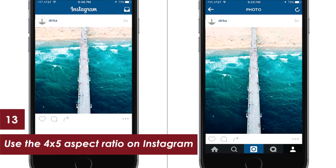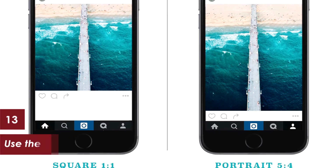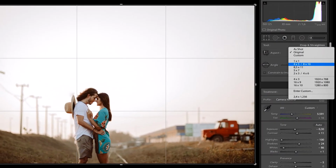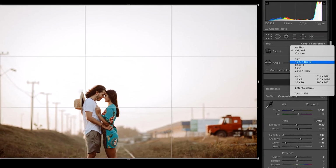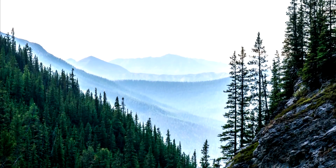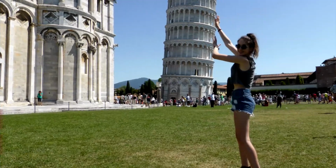Number 13. Use the 4:5 aspect ratio on Instagram. If you want to up your popularity and engagement, always use the 4:5 aspect ratio on Instagram. It lets your picture take up more space on the user's screen and has been proven to generate more engagement than typical square images.